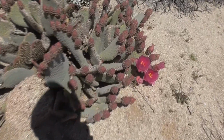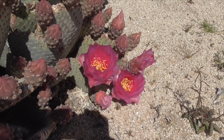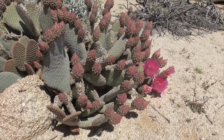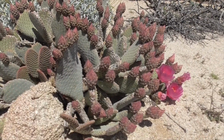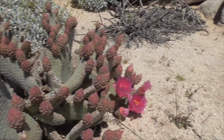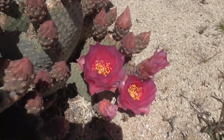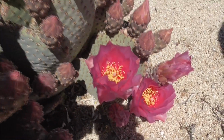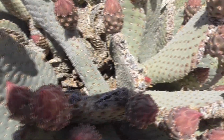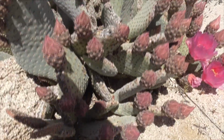Wow. These flowers here. There's a little pollinator in there. Unbelievable. Opuntia basilaris. He's a prickly pear with flat pads. All these flowers coming in look like this here. Unbelievable. Look at that. Wow. Now he looks spineless, but he's got tiny, tiny little spines on him. If you rub up against him, you will get those in your fingers.